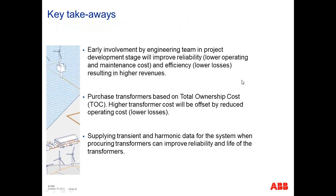The key takeaways from today's webinar are: you want to make sure that you engage an engineering firm early on in the process, and you want to purchase your transformers based on total ownership cost. You're going to have high initial costs, but reduced operating costs over the life of the project. And you want to make sure that you supply transient and harmonic data when procuring your generator step-up transformers.